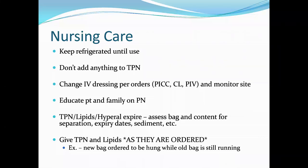Have to change this. It isn't anything that you wouldn't do normally. Hopefully you're changing your IV dressings per orders, and monitoring the site per orders as you should be anyway. But with TPN, we really want to make sure we do it, and we want to make it a priority because there's an increased risk for complications of central lines like CLABSIs, central line acquired bloodstream infections, with the administration of parenteral nutrition. And the reason is because we're giving a really highly sugared substance through the IV.